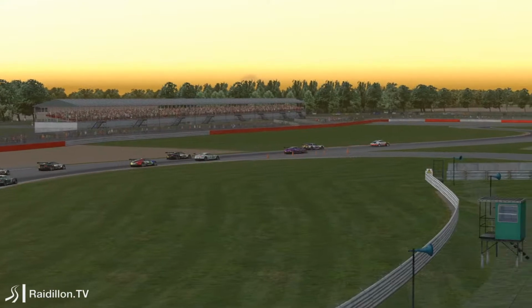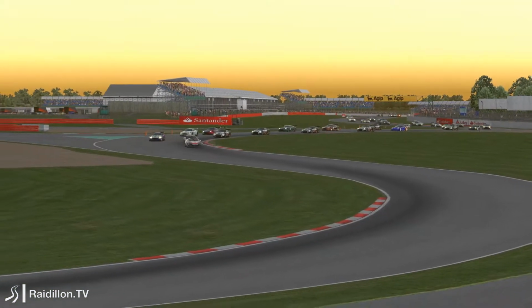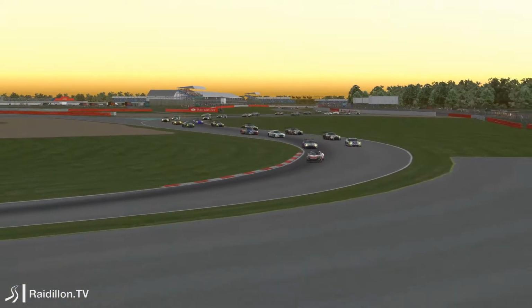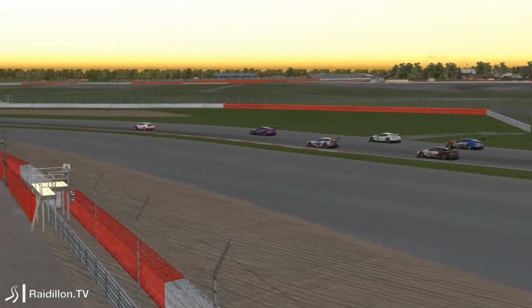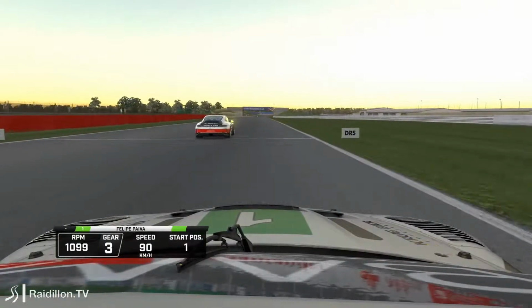They're coming around Maggots right now. Of course, it is very weird that we're so used to now seeing Maggots, Becketts, and Chapel Curve halfway through the lap, and here they are. They're starting on the iconic S's. So iconic that America stole them for COTA. I knew America stole everything for COTA, so we won't go down there.